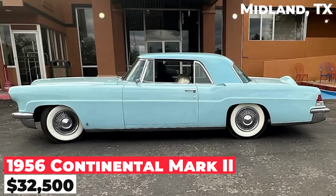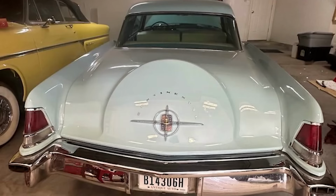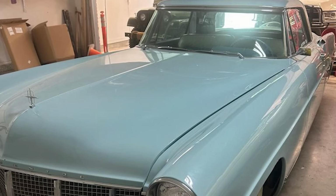For sale at $32,500, this 1956 Continental Mark II is a rare and beautifully maintained car. In excellent condition, this all-electric vehicle features fully functional windows and air conditioning, making it a fabulous touring car. Interested buyers are encouraged to contact the seller for more details or to make an offer.